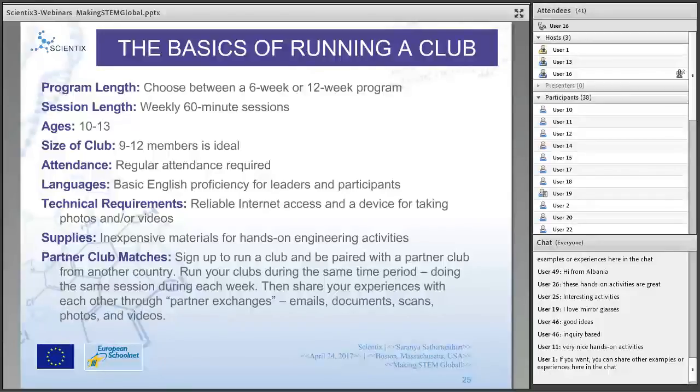So the club guide, I'm going to share with you now some of the resources from the club that are entirely free for educators to use in your classrooms and your programs. We have the two club guides that have everything a club leader needs in order to run their club. It includes a recruitment poster, club membership cards, a letter to parents about the program, a materials checklist, and a getting started list.